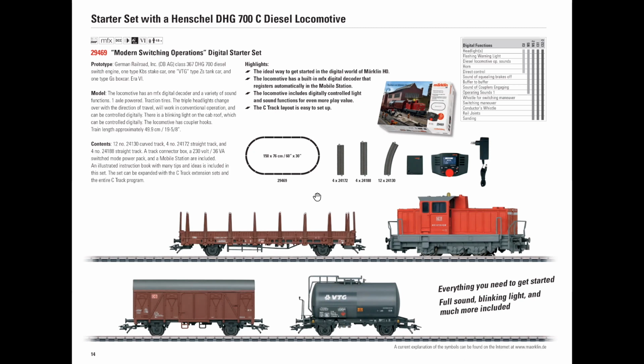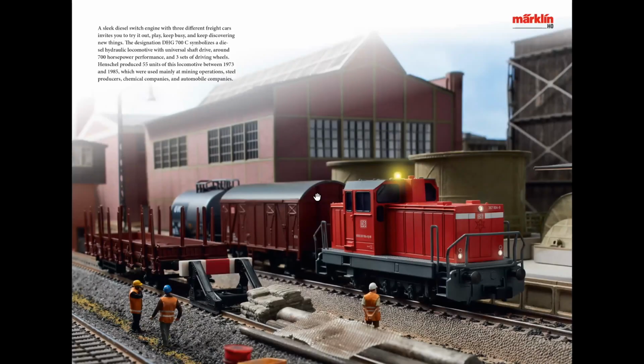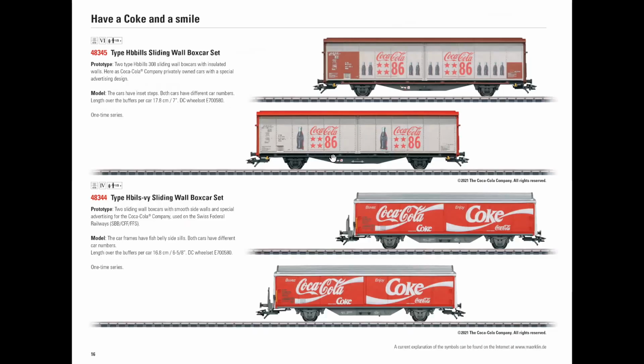What's coming next are a couple of, there's another nice photo. Okay, these are two sets of Coca-Cola cars. The top set is a fantasy paint. It's not a real paint scheme. It's not a logo or something. Obviously, Coca-Cola had to approve it for Marklin's design, but it's not something that you would see as a real car.